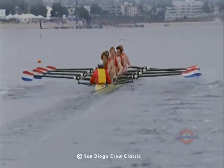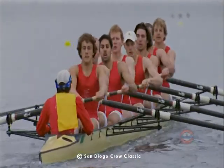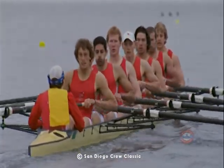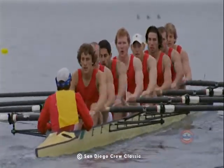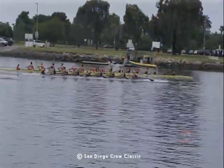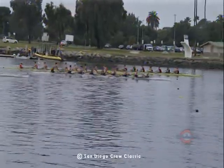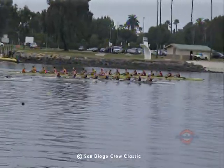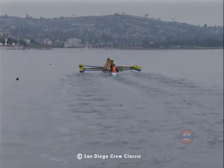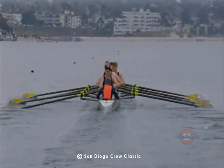Coming through the 500-meter barrier, it's Harvard in lane 1, followed by the Naval Academy in lane 3, then Cornell in lane 2, University of British Columbia in the 4th position, and UC San Diego is in the 5th spot. Beautiful racing as these boats blast their way towards the finish.